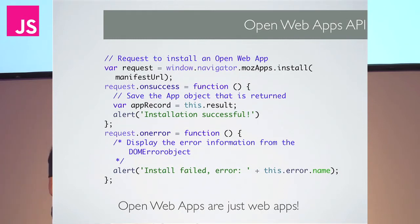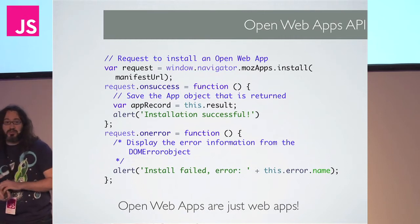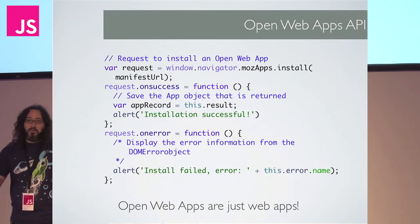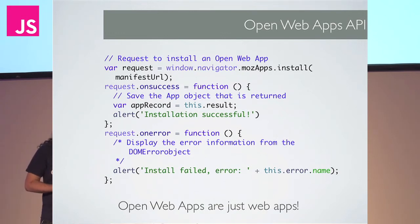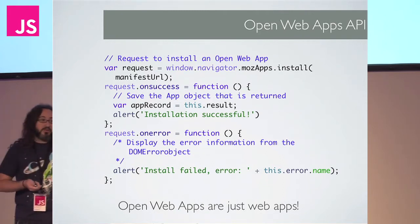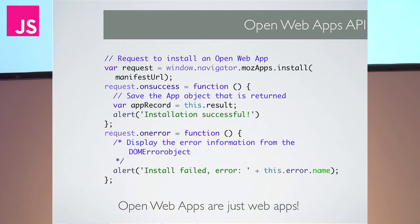This is an example of those APIs that I told you are jumping not just into Boot to Gecko. They are also already in Firefox Nightly. So that means you can install a web application in whatever is running the Gecko engine. It means that the same application that you are going to run on the phone is the one that you can run in the browser on your desktop. It's the same code, the same render, the same thing. So that's pretty cool. OpenWebApps is something that is fantastic.